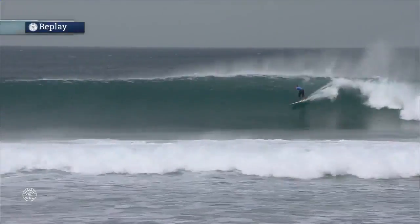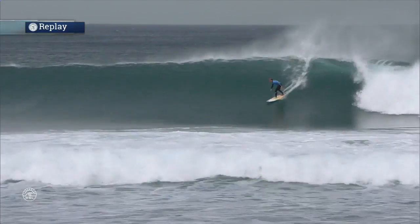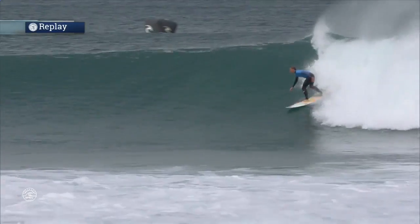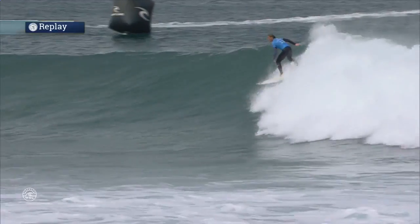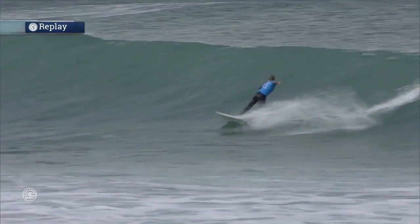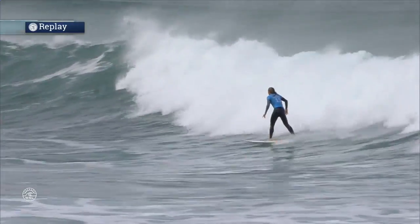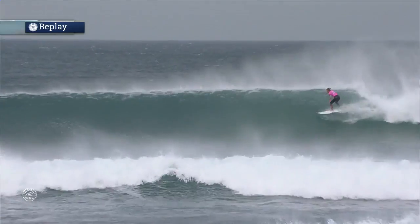Some huge turns out the back. Look at the size of this thing as she races down the line. Opening turn right there, just a big gouging maneuver. Draws off the bottom, layback snap under the lip there. So beautiful variety. Talk about that speed, power and flow, part of the judging criteria here at Bells Beach. Courtney just a little bit ahead of it right there. Didn't quite connect on that last turn. So that's the only downside of that opening wave for Courtney Conlogue.